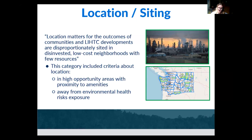Intentional and direct policy planning regulations can help to remedy this disinvestment that can happen. And only 18 states included criteria that aim to minimize and manage risk exposure to environmental hazards within the bounds of their QAP.